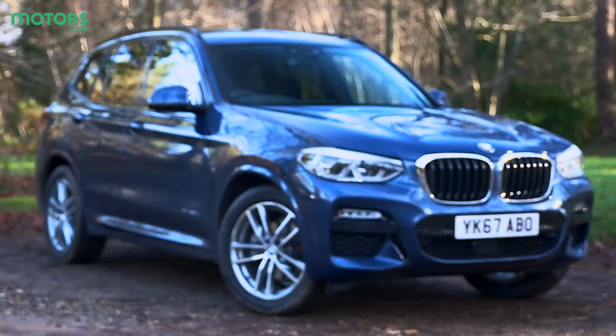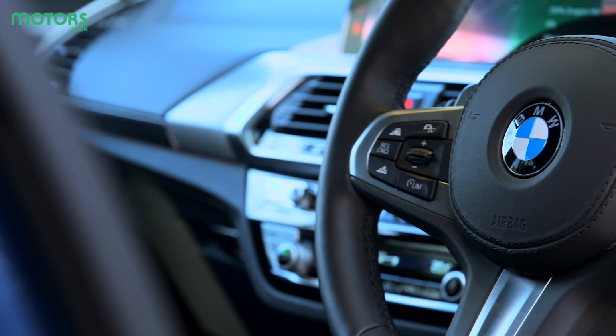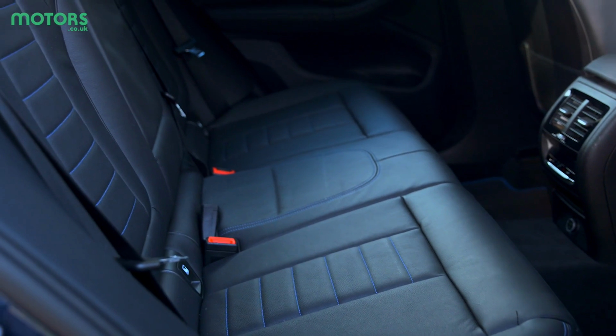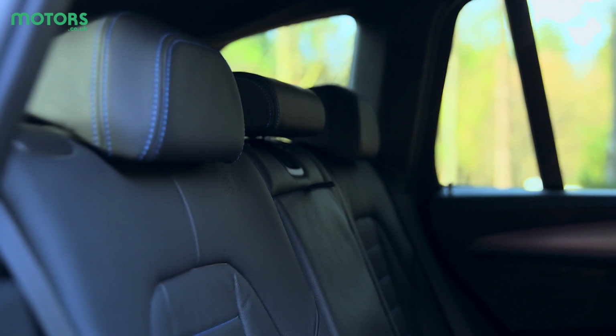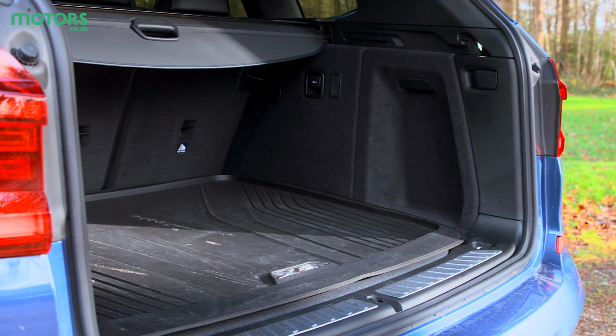Practicality is assured with the X3, with a raised driving position you'd expect from a 4x4 and full adjustment for the seat and steering wheel. In the back there's more than ample head and legroom for even the tallest drivers and passengers. The boot is also a good size, with around 500 litres of space, which expands to 1600 litres when you fold the seats down.